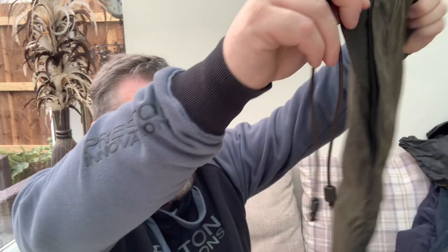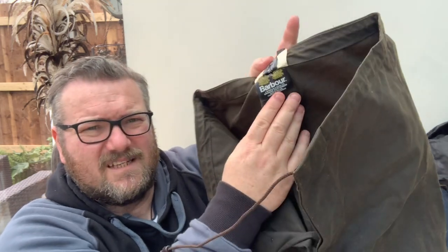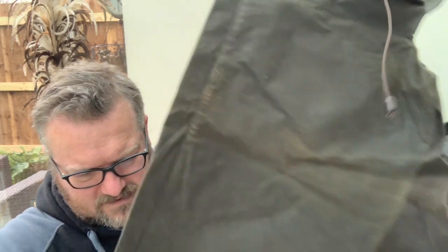As with anything on eBay, you need to research what you're selling. You don't want to sell stuff too cheap, and also you don't want to sell it too high because obviously it won't sell. So the key is research as ever. There's some Barbour wax trousers. What's it saying they are? Medium, doesn't say a name, just has the Barbour brand name, but they are wax trousers.